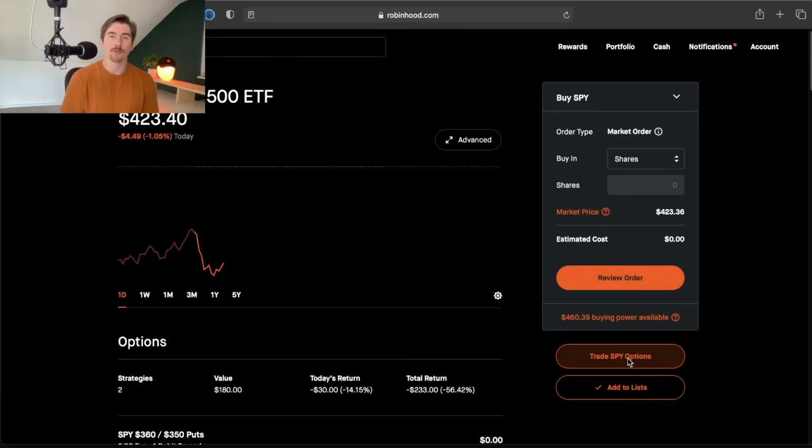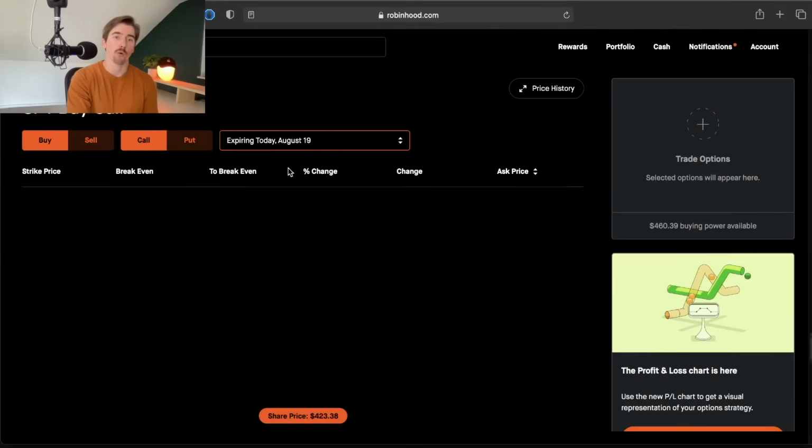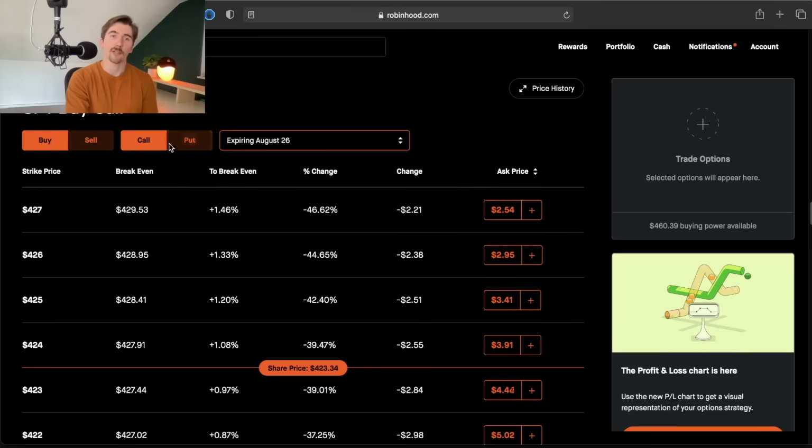So let me take you through an actual example. For example, if I'm bearish on SPY for next week, I'm going to go to the option chain. I'm going to set my expiration date for next Friday, which is August 26th. And I have call selected at the top because I'm bearish on the stock. This is going to be a call credit spread.